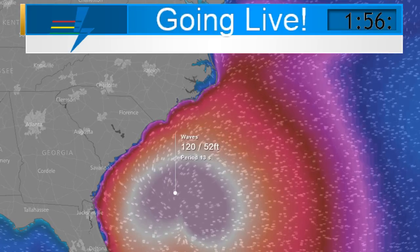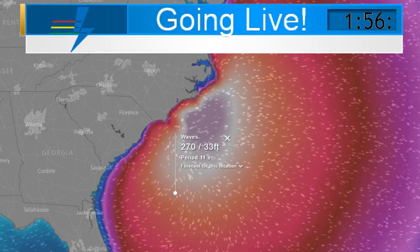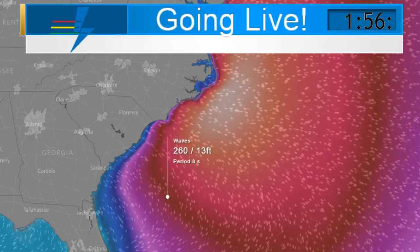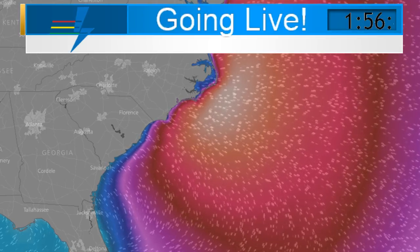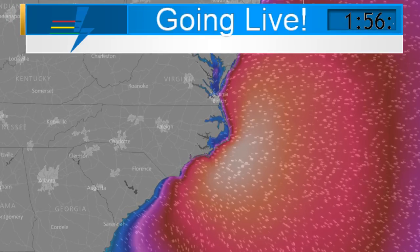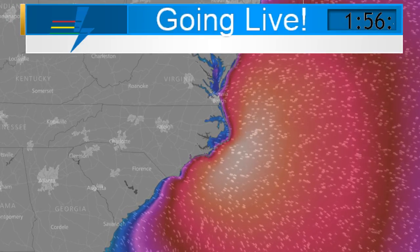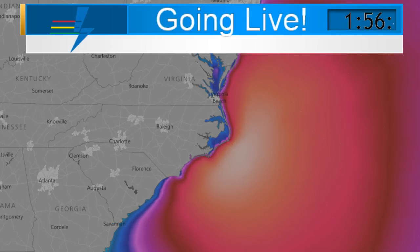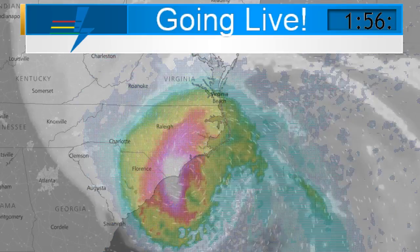And so I'm wondering now, is the ECMWF going to have this also landfall in the Carolinas? Unfortunately, it just seems so. Here's what's nuts. Look at this. 10 feet waves extending from New Jersey all the way down to South Carolina. That's massive. And let's take a look at the rainfall of the storm. This is some intense rain.